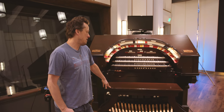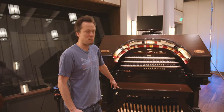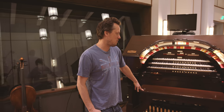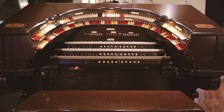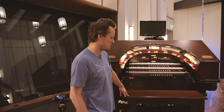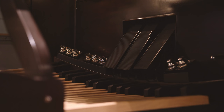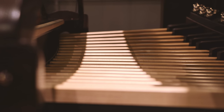So basically back in the 20s, all the big studios had pipe organs on their scoring stages. Universal had one, Paramount had one, Warner Brothers had one. So this was installed at Fox Studios in 1928. It was built expressly for Fox, for the scoring stage. And I had it completely restored, and I obviously became completely obsessed with it to have put this amount of effort and everything else into it.